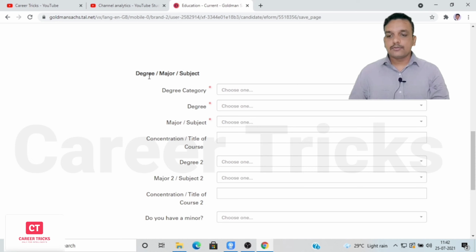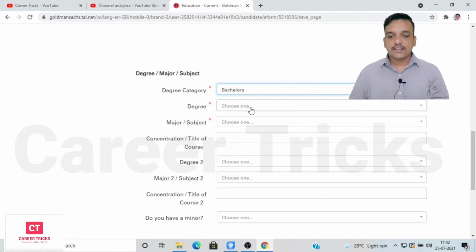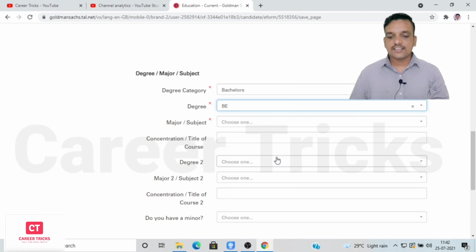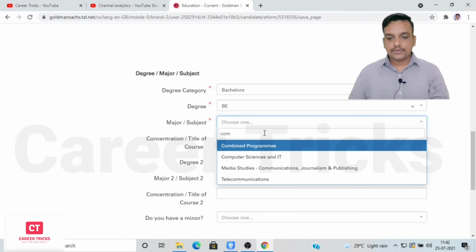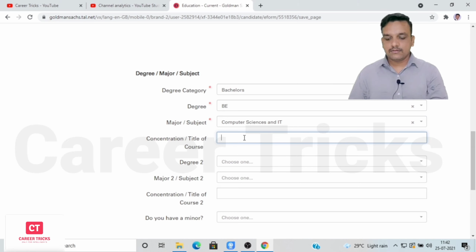Next, you will go with the degree category. Degree category, you say bachelor's, and degree you say BE, Bachelor of Engineering. BE is there, you select BE. Then major subject, you select computer science and IT. Then title of course, computer science and engineering. This is your title of course.